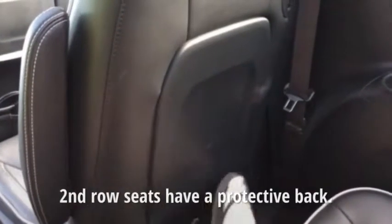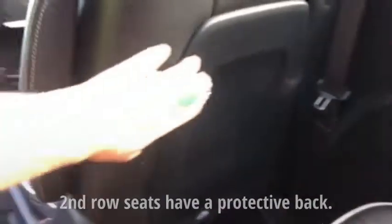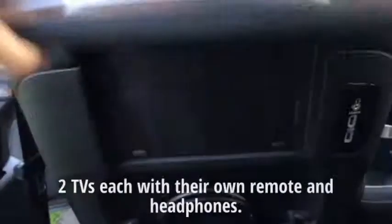Now, when you have little children, they kick the back of the seat over and over all day long. But these have a hard back. It's gonna be easy to clean, not gonna damage the seat. Look at this.